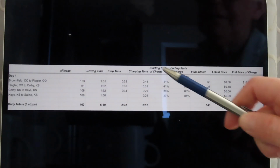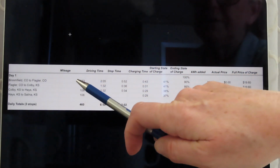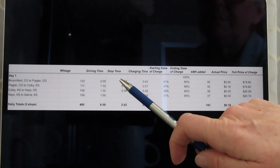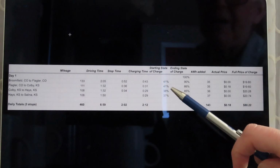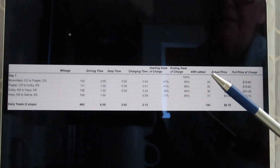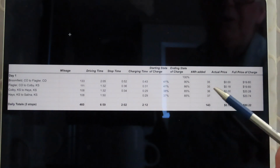So here are the stats from day one. We went from Broomfield to Flagler, 133 miles, drive time of 2 hours and 5 minutes. Stop time was 52 minutes. Of that, 43 minutes we were actually charging, and we went from a 41% state of charge to a 90% state of charge, and we were 100% when we left home.